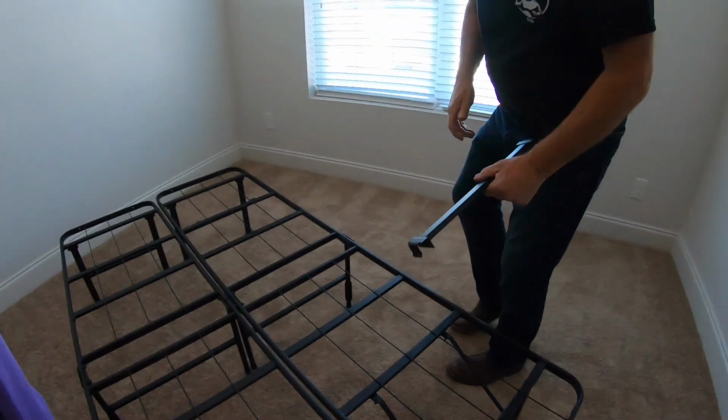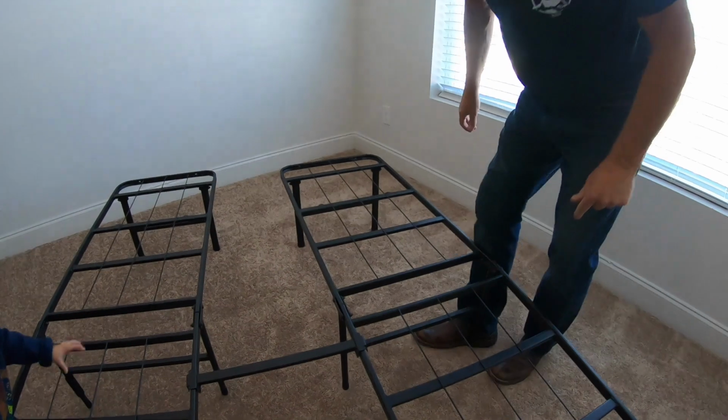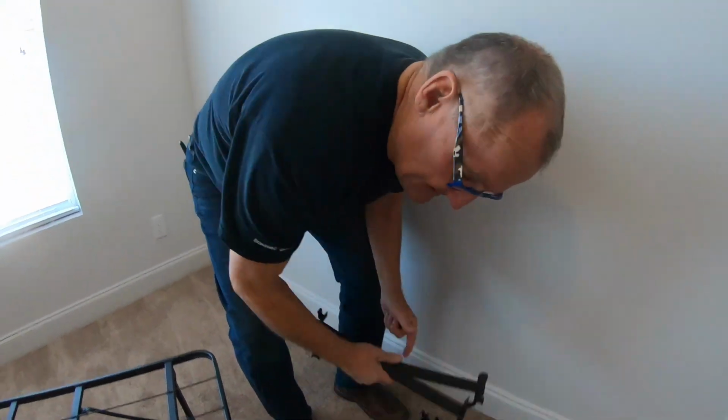It's easy to assemble, I think. That's why John got this, because he likes it. It's easy to move, easy to assemble. And that makes it a full-size bed right there. Easy to move, pack, store. Yeah, and it's not heavy. Does it need a box spring? Nope.